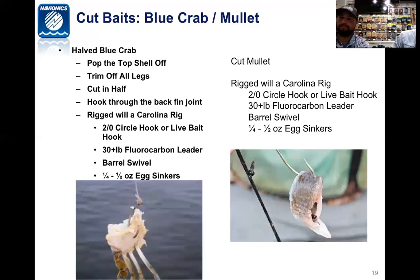You got mullet that are everywhere. Cut mullet is a pretty good ticket, or live mullet, as long as it's finger mullet. I usually rig this on a Carolina rig as well. Again, the 2/0 circle hook or live bait hook, 30-pound fluorocarbon leader to a barrel swivel, and then the 1/4 ounce or 1/2 ounce egg sinkers.